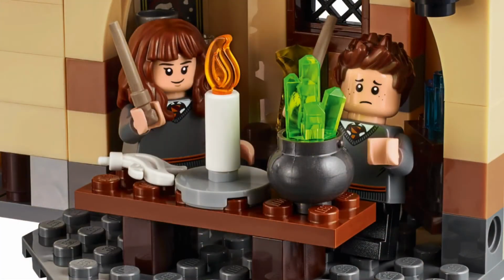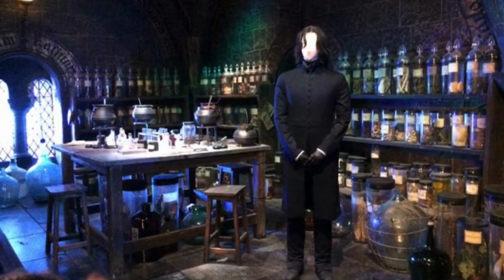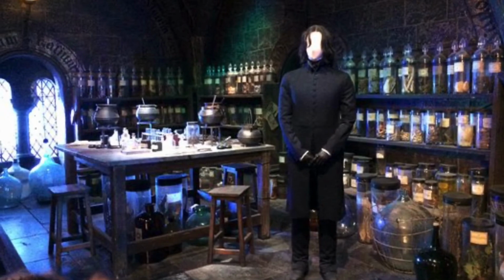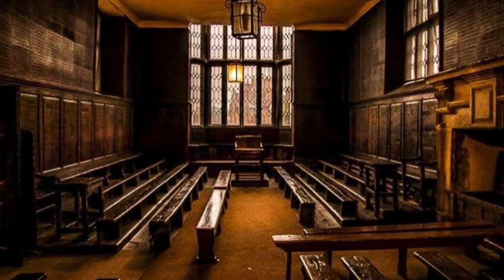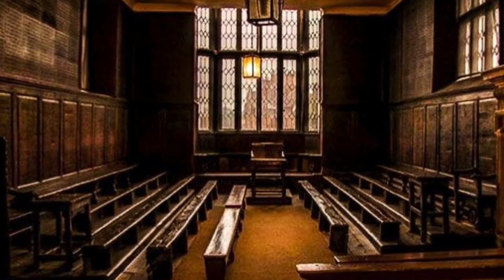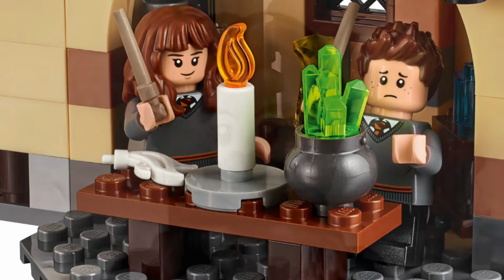1. The classroom parts in the Whomping Willow set do a good job capturing the Potions Classroom, but a terrible job at capturing the Charms Classroom. The Potions Classroom is full of benches and has many shelves of potions. The set captures this quite well. The Charms Classroom has rows of tables that lead up on both sides. This is not captured well in the Whomping Willow set at all.